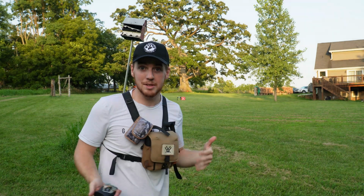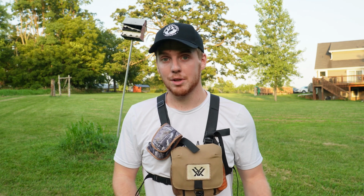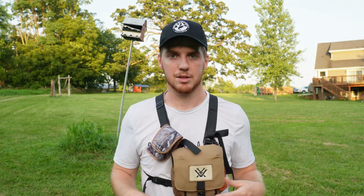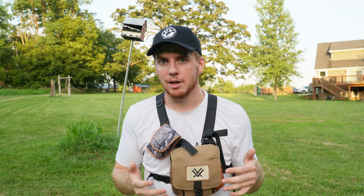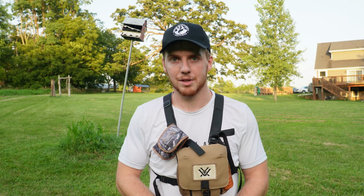Okay, so that's something that we really need to pay attention to. I measured the black one. The black one, I got a consistent 33, 33.5, somewhere in there. 33 and then 33.5 back to 33. So it's within a half yard all the way out further past there. Definitely going to be accurate enough for the average hunter, and even probably for the most elite hunter out there for what you're going to need.